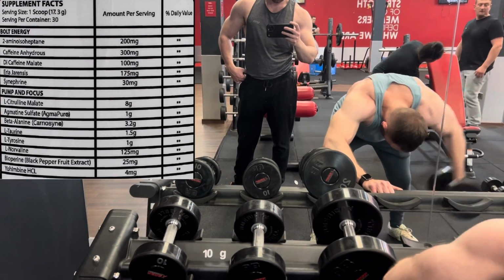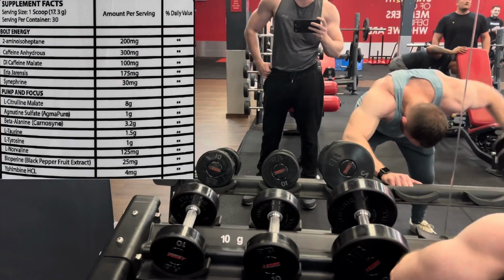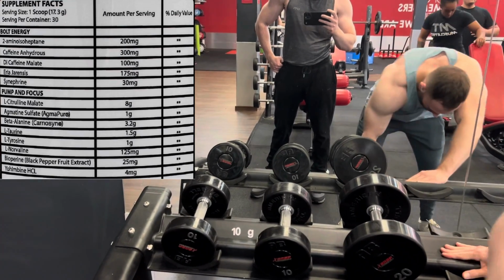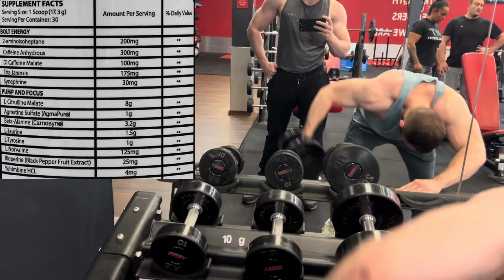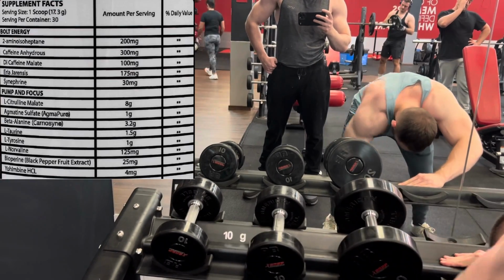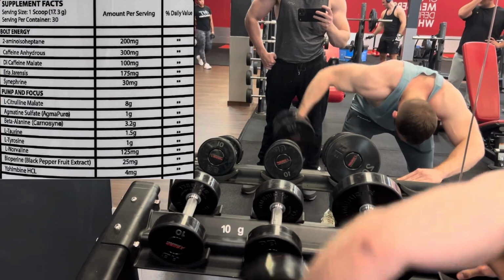There is no calm before this storm, and now we head to the pump and focus matrix. We've got L-citrulline malate, don't know the ratio, at 8 grams. Good dose. Even if it was 1-to-1, which most are not, most are 2-to-1, even in the worst case scenario you're still getting 4 grams of citrulline, which is a good amount for pumps, nitric oxide production, blood flow, nutrient delivery. Let's get swelling in the gym, hopefully.